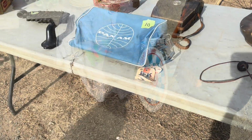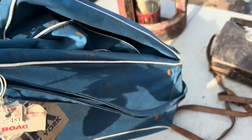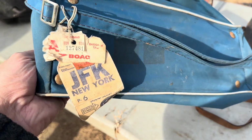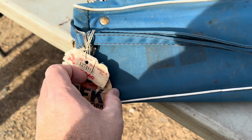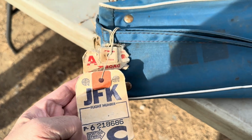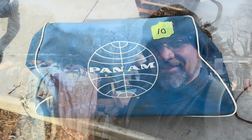Ignore the tags if you like something. I thought this was pretty neat. I don't have any use for a Pan Am bag, but that's pretty cool for $10. Still has tags attached to it. Wonder if the tags have any information on them from like year or date. Nothing. But this is a really cool item. You don't see the old Pan Am logo around anymore.